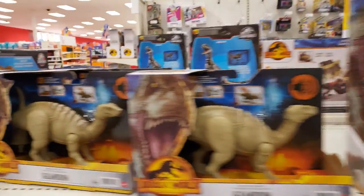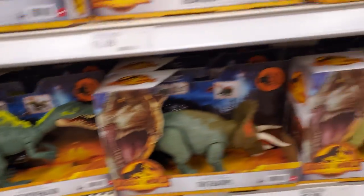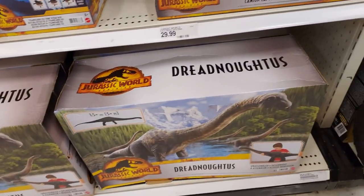So I found this area over here. It's on the opposite side. Looks like they got some new stuff there. And then boom, I haven't seen that one yet. Yeah, that looks real new. And these on the bottom.